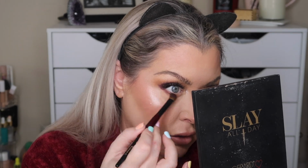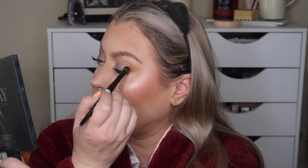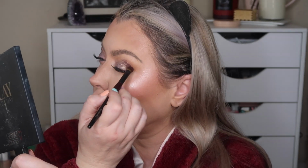I'm going to take a little of that underneath. Now this berry shade, it's almost like a boysenberry or something. It's like a blackish chocolate raspberry kind of shade. It's definitely not as berry-esque as I originally expected, but it's still very pretty. And I am taking it just right over that So Excited shimmer, and then we're going to just work it all together.